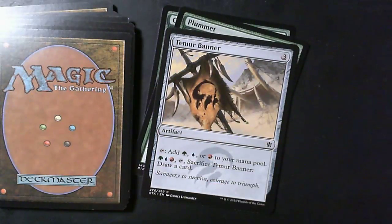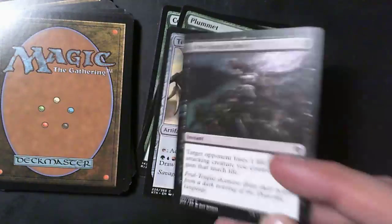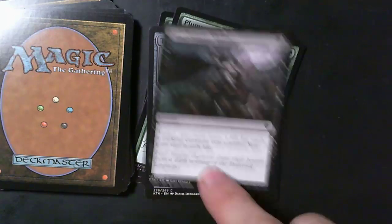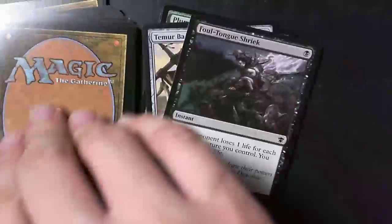Tamar Banner. Ooh, it's an artifact. Add a tree, water, or fire to your mana pool. And then if I sacrifice it, I get to draw a card. Okay. Fair enough. Fouled Tongue Shriek. Ooh. Target opponent loses 1 life for each attacking creature I control. And I gain that much. Okay, so interesting. I don't know. There are a bunch of equivalents in Hearthstone.